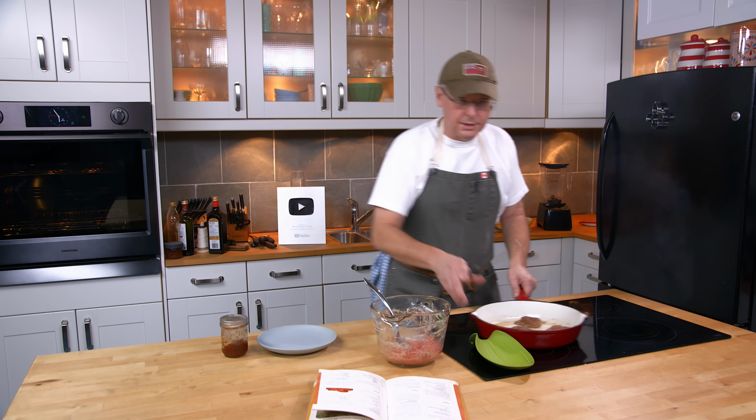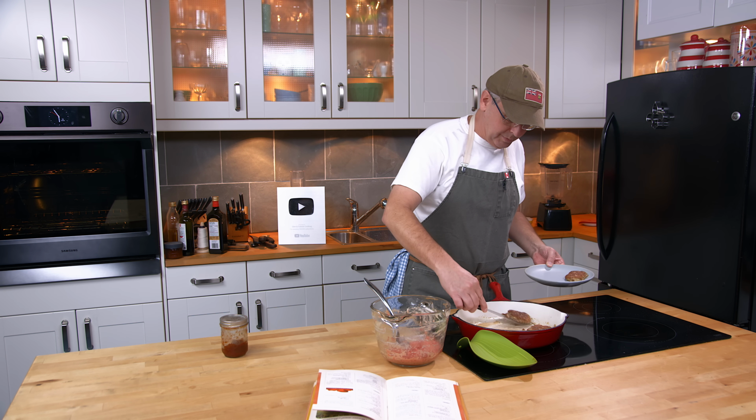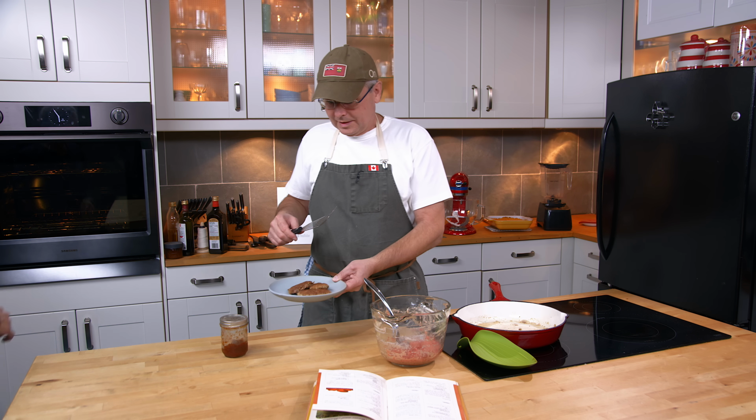Okay, I think they're done. So I'm going to pull them off. I've got lots more to cook, but I'm going to pull the pan off so we can give them a taste.